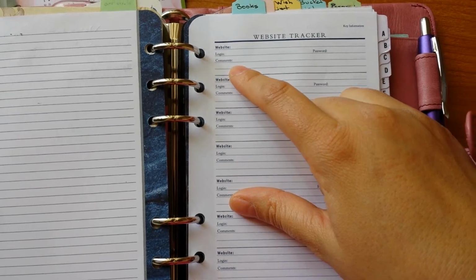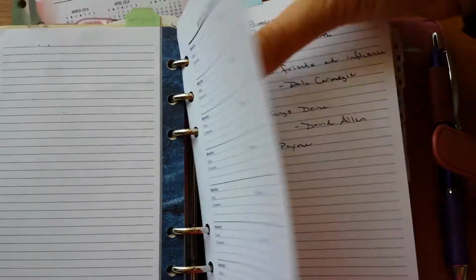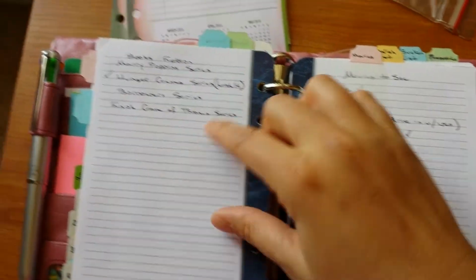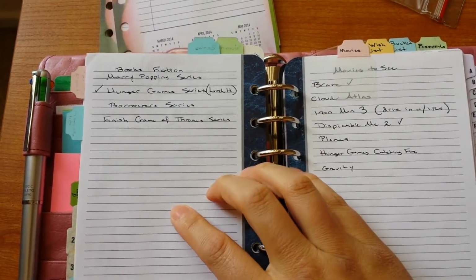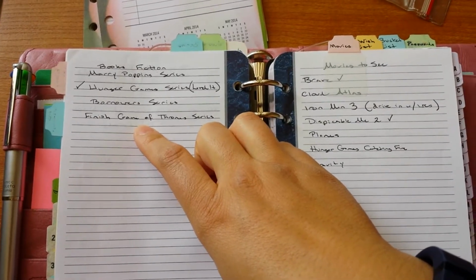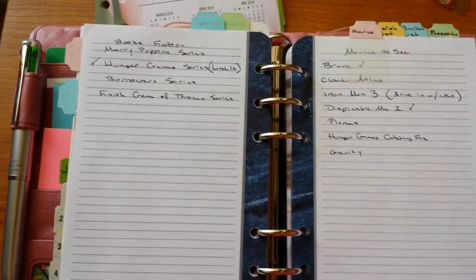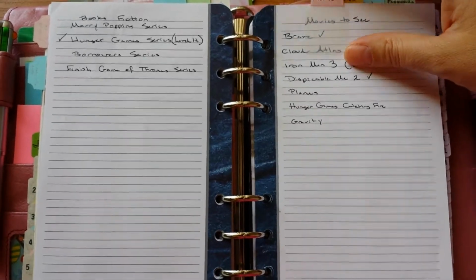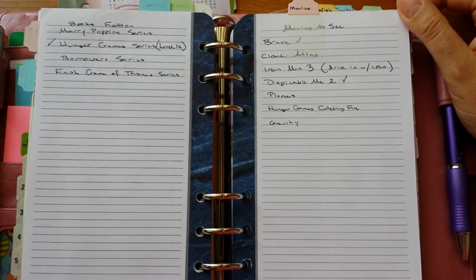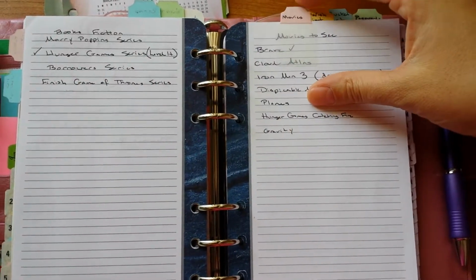It's got the login, comments, so you know why I like it or whatever, and then a password. Books to read. Now I've got it divided up into nonfiction and fiction, and yes, I don't really read very many adult-style fiction books. The Game of Thrones series is taking me forever, because I'd really rather read Hunger Games, or Mary Poppins, or The Borrowers. So, it's easier, I don't have a lot of time, and it's a lot more fun and entertaining than people killing each other constantly. So, even though I like Game of Thrones and I want to watch the TV show, I'd rather read something fun and lighthearted.